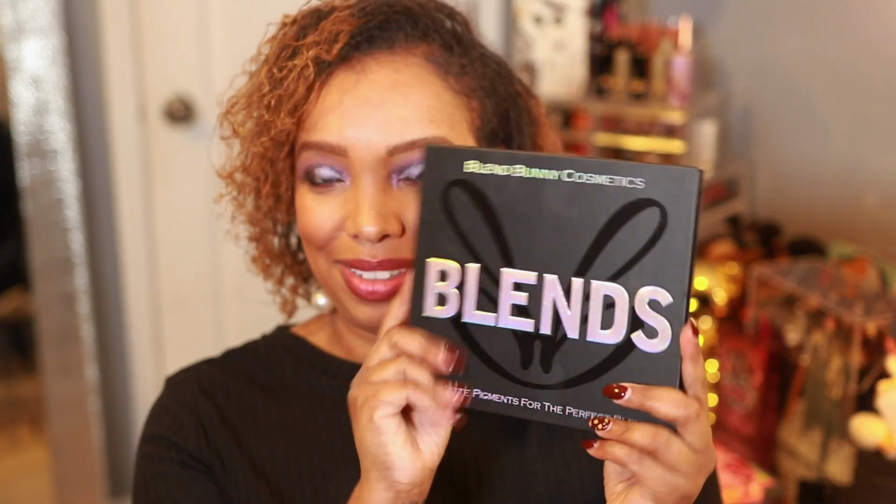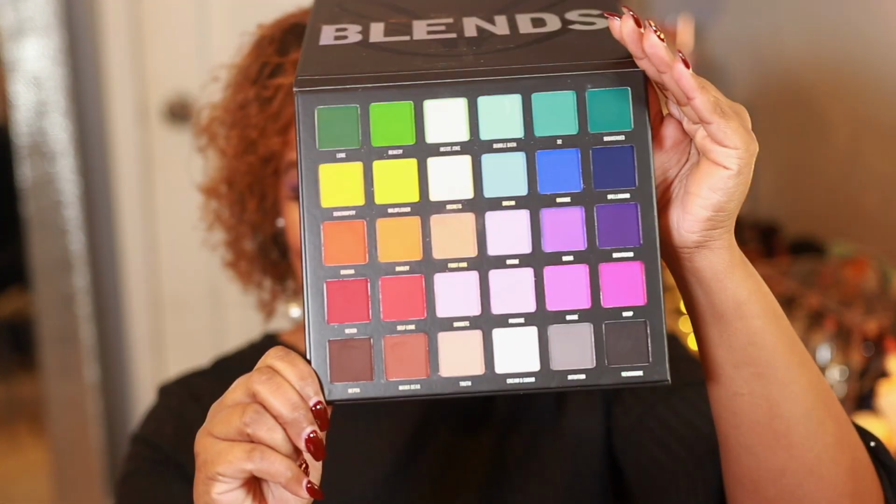Next up, I have my two Blends Bunny Cosmetics palettes. Let's talk about the Blends first because she was out first. This is the Blends, the OG, and I would repurchase this again.